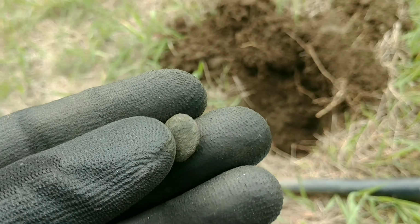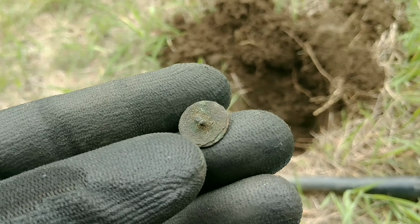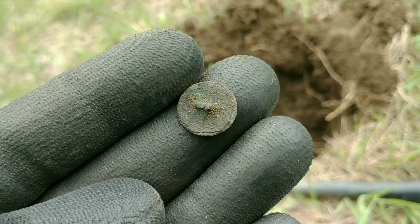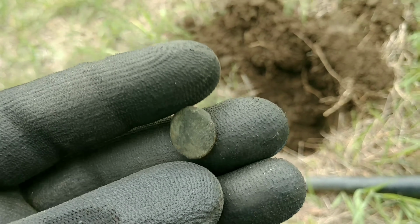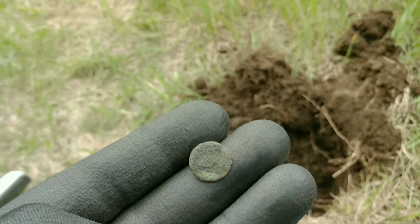I think that's just corrosion from over the years, the different layers of whatever they had on there for metal. And I can't really see if there's any back markings on there, but you can see where the shank is broke. Small little button. And it's one for the collection. So I'll keep at it. Let's see what else is out here.